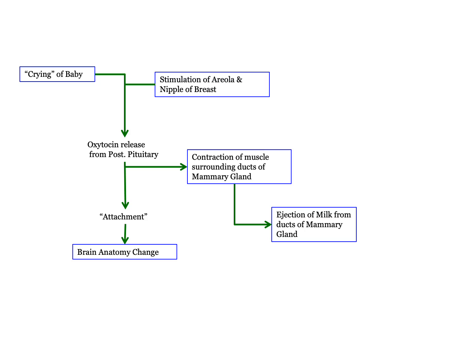This ejection is going to initiate additional suckling, which is going to initiate additional response from the infant, leading to additional stimulus on the areola and the nipple. All of this is done in a positive feedback until either the crying stops or until stimulation around the breast, the nipple itself, stops.